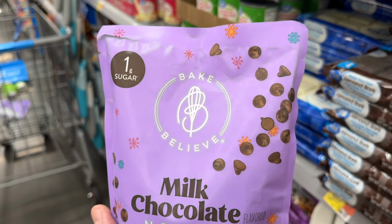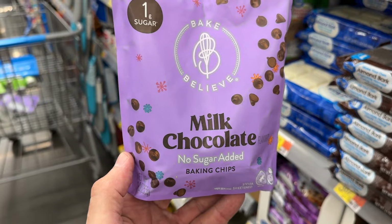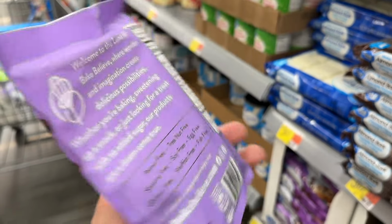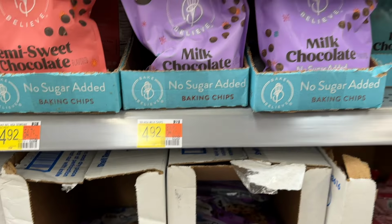Throw this in your mouth on top of a tablespoon of peanut butter in your cottage cheese like I do every night, and you will satisfy that craving. I promise you, eating healthy, eating good doesn't have to be difficult. You're getting this bag, $4.92.